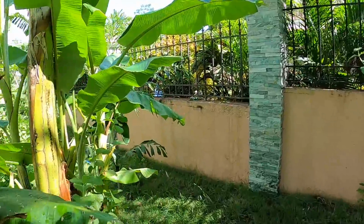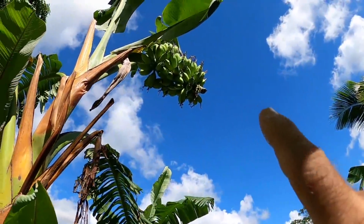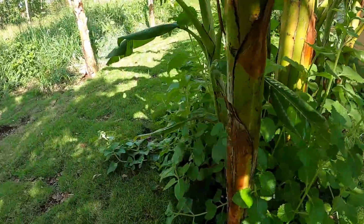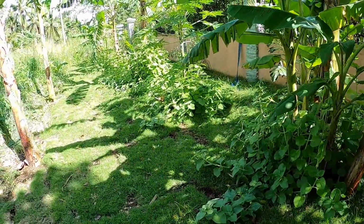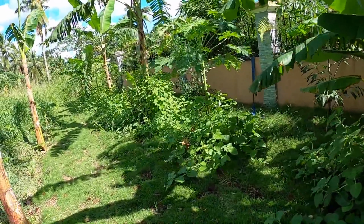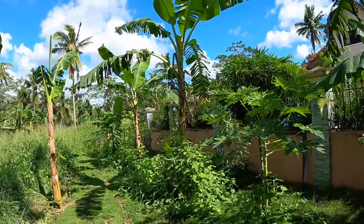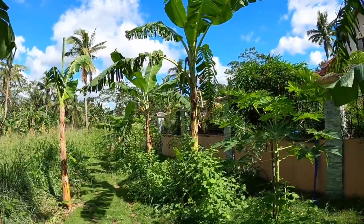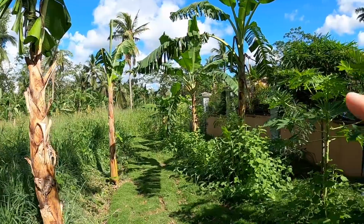This is John. Like I said, this is John's lot. This is actually Sabah. This Sabah is growing really good. And these other plants around here, we're going to propagate some of these. We have no problem with Sabah in this subdivision because it's mainly Sabah. I think it's all Sabah. But all these other ones are things like Cavendish and Lakatan, Latundan. I don't know if I have any Lakatan. I'm not really sure. Anyway, this is what I have for him back here.